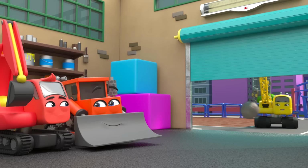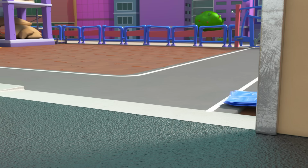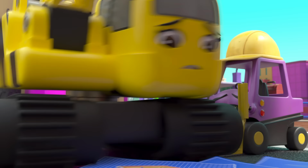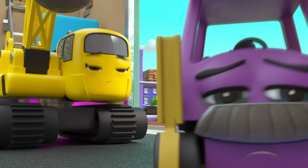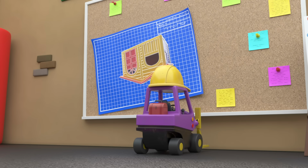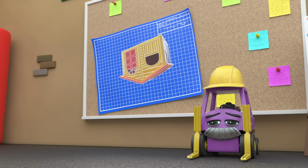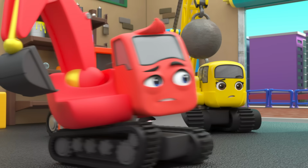It's a brand new day at Construction HQ, and everyone's excited to start work. But Mr. Rubble looks so tired. Oops, Dazey didn't mean to knock over all the plans. There, today's plans. But something's wrong. That playhouse doesn't look right. Oh well, if that's what the plans say, that's what they'll build.